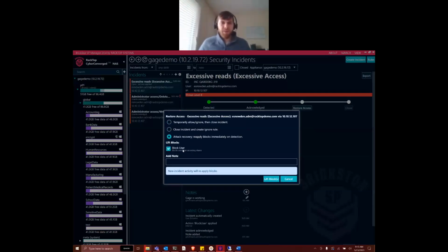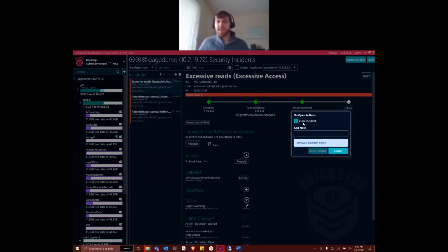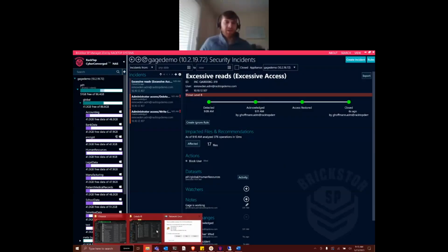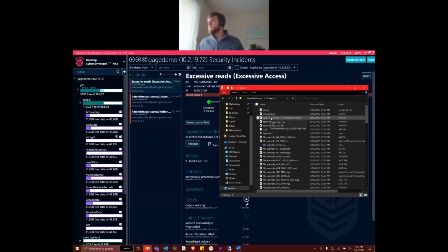We're going to lift the block on that user. Once again, we've done all the cleanup. We've changed passwords. We've done everything we do, or it was a real operation and we're allowing it to happen. And ultimately, we can close this incident out here. Now, the final piece, and I'll just show you here, after lifting the block on that user, once again, Ed is able to access the share and continue working just as he was before. All is well.